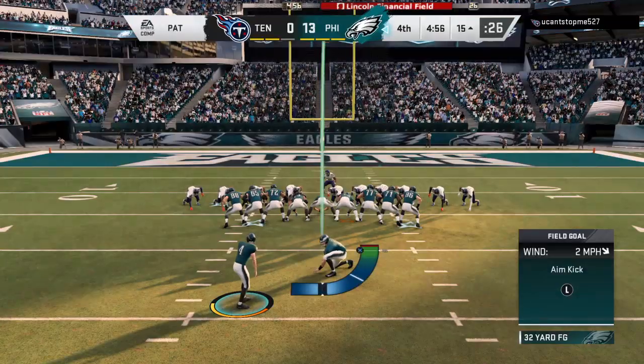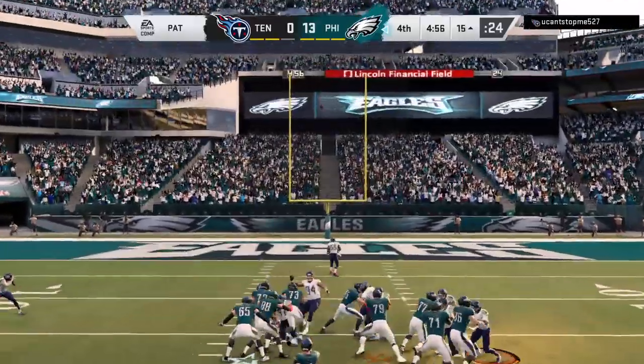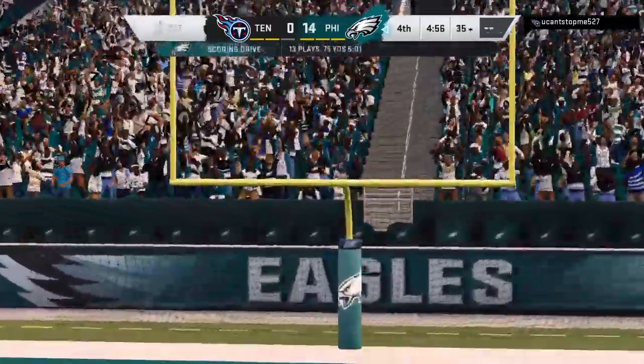Elliott on for the extra point. And it's good to make it 14-0.